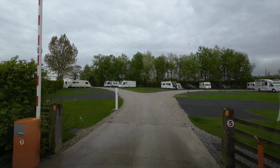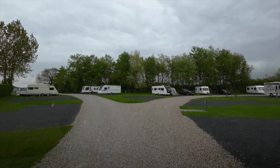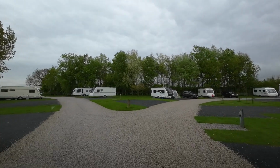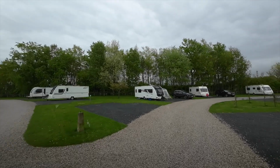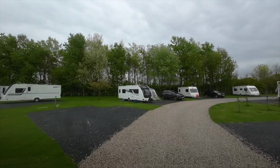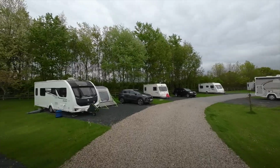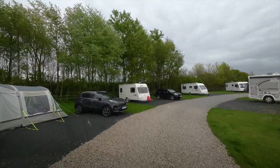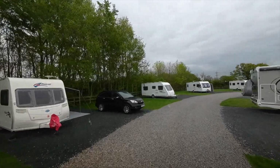So after checking in, reception was unmanned. I just phoned a number that was on the door. There's basically two parts to the caravan site. I was asked which area I wanted to park in, and I could just choose a pitch. So I thought, well, given I'm setting off relatively early the following morning, I'll park near the exit.